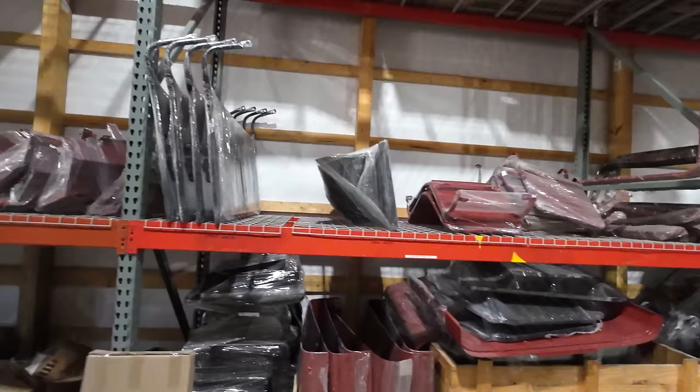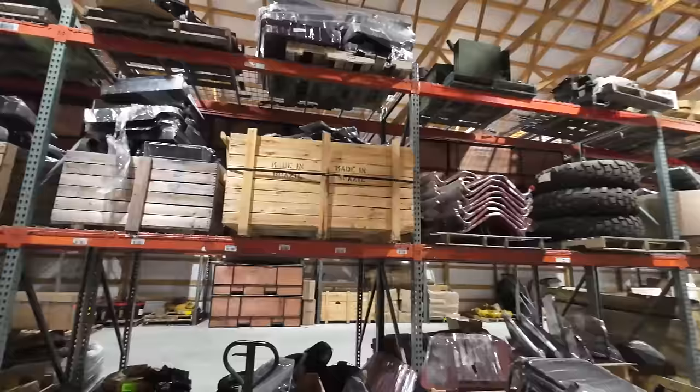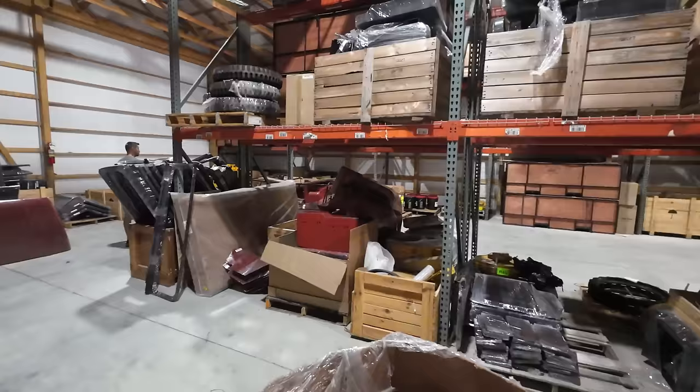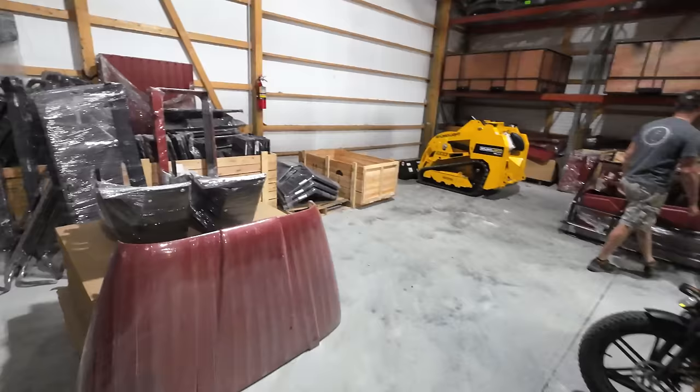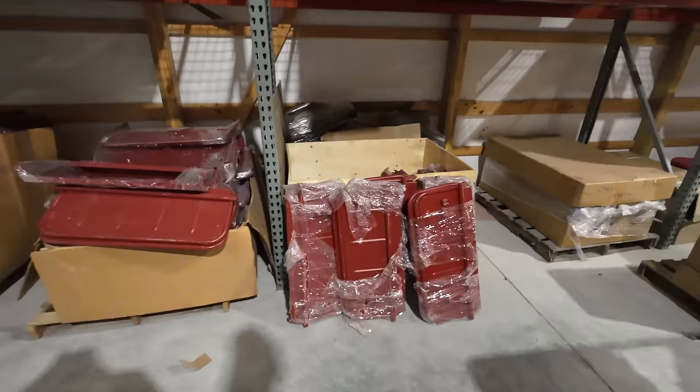She'll idle. Clint's got quite the selection of Jeep parts. Got everything in here. More bodies tucked in here. All the windshield frames. All the hoods. Seat frames, my goodness. There's a whole tub right there. Unbelievable.